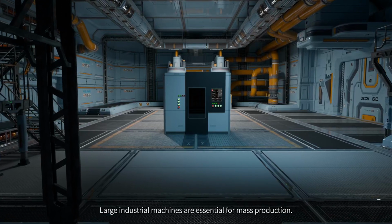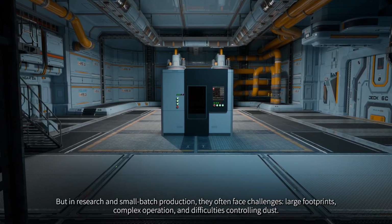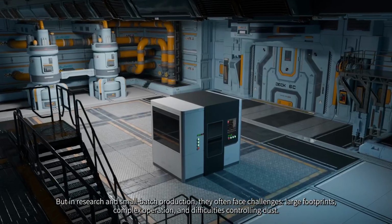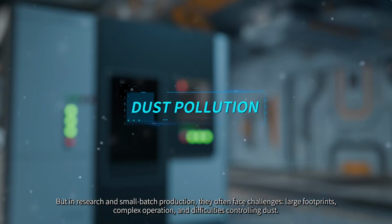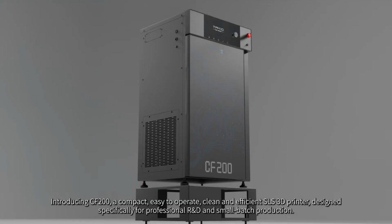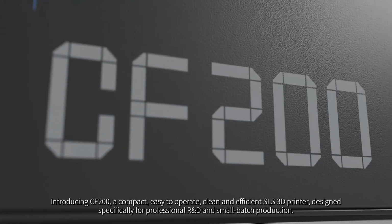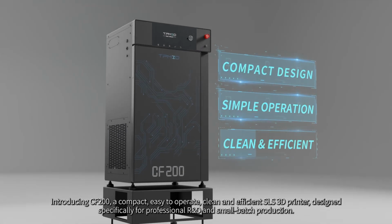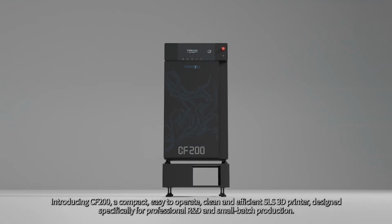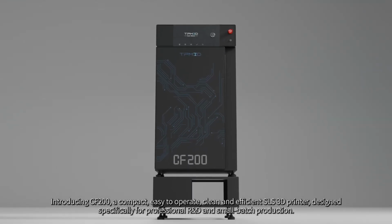Large industrial machines are essential for mass production, but in research and small batch production, they often face challenges: large footprints, complex operation, and difficulties controlling dust. Introducing CF200, a compact, easy-to-operate, clean and efficient SLS 3D printer, designed specifically for professional R&D and small batch production.